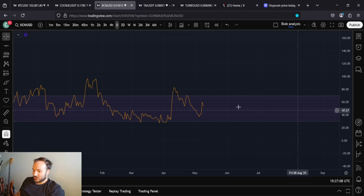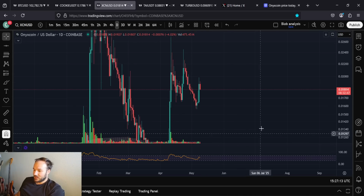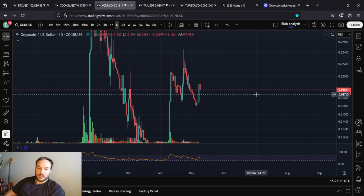Daily RSI is rejecting the 60, right? So that's the goal. We don't want to reject the 60. We got 8 hours left. We got 2 4-hour candles left, 4% to the downside. We need today to close green. If today does close red, well, then maybe we do go down to 1.7 cents.